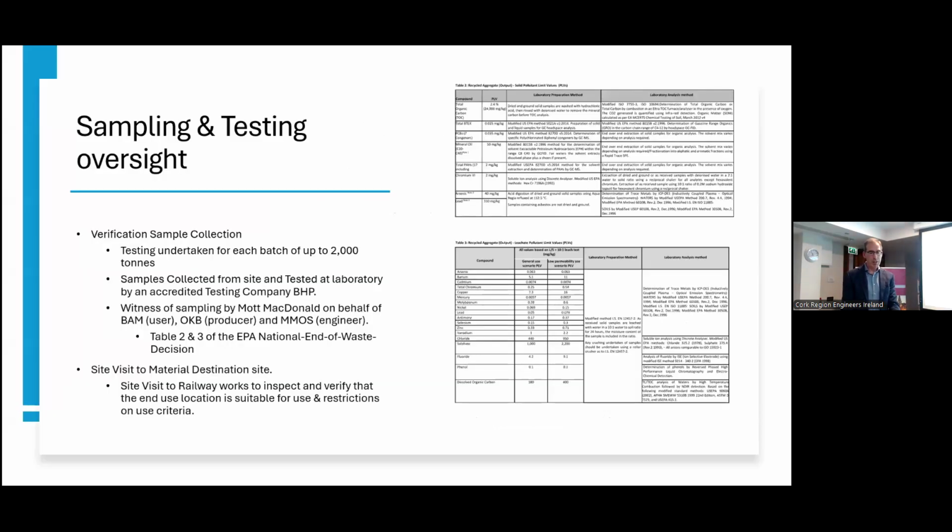So the sampling and the testing that was undertaken by us is also part of the requirement. As I mentioned earlier, there's two tables. There's table 2, which sets out the solid pollutant limits, and table 3, which sets out the leachate pollutant limits. It's similar to the European WAC criteria. Some of that is as well, but I think there's slightly different limits.